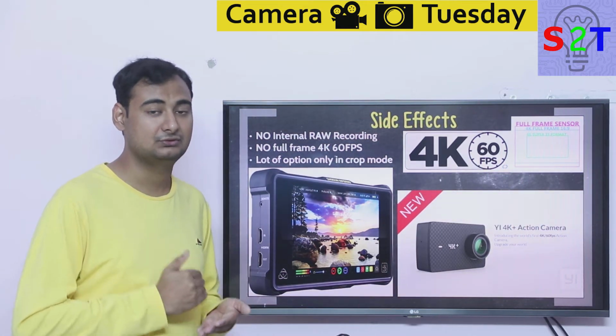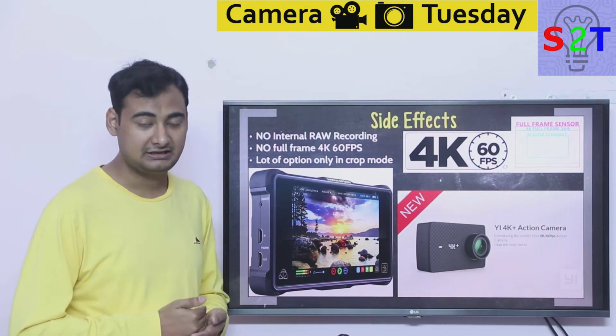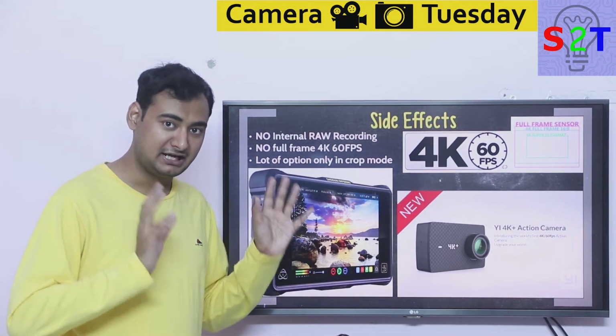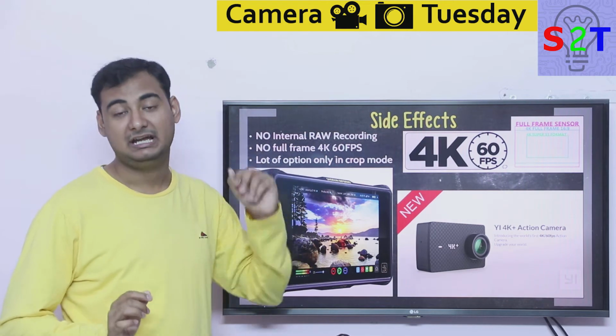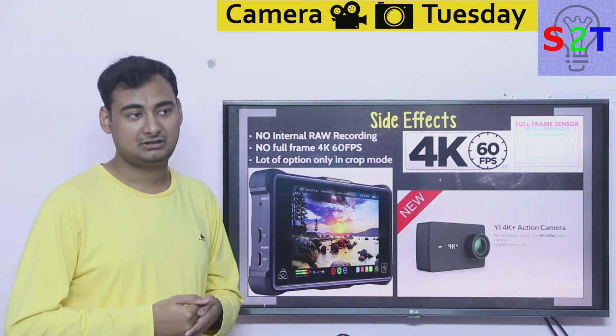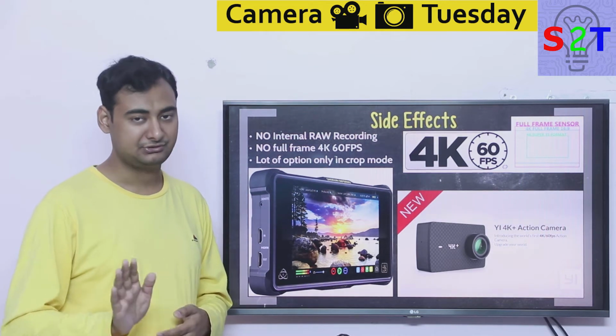For some people they have to have raw recording. Basically they do such heavy color correction, or they do such heavy green screening effects and all that. You can do green screening on a very cheap camera, but on a high-end camera you can really take care of the edges and all that. For those scenarios, raw becomes a priceless tool. So for those people, they will look at it as like, no raw, I'm out.